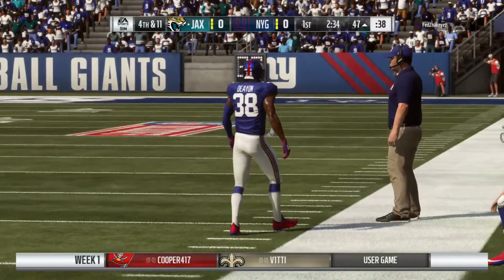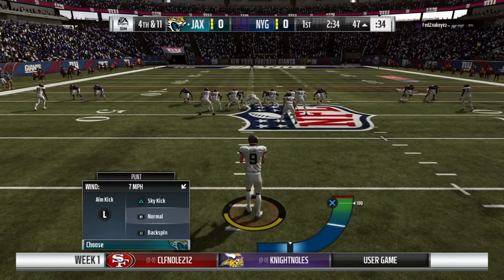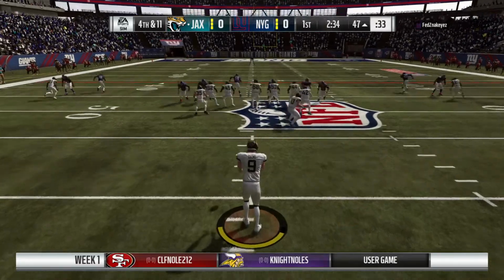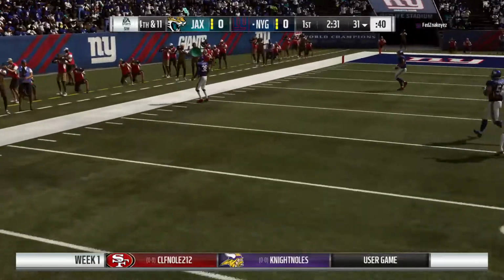The out route's such a timing route that sometimes the guy throwing the ball just throws it almost blindly, kind of counts on that timing winning. And in this case, the ball was batted away. On is the punt team now as this one's sent away.